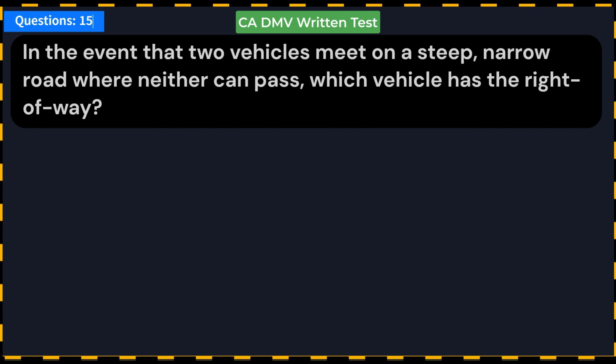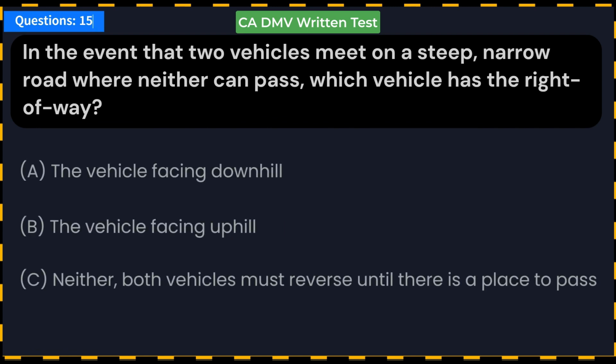In the event that two vehicles meet on a steep, narrow road where neither can pass, which vehicle has the right of way? A. The vehicle facing downhill. B. The vehicle facing uphill. C. Neither. Both vehicles must reverse until there is a place to pass. Answer B. The vehicle facing uphill.